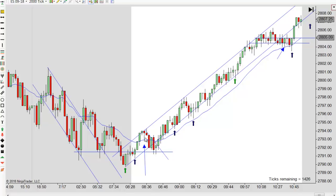The better entries are when it forms a bar back close to the EMA. So that's the better setup really. But most of the time this trade will probably work regardless.